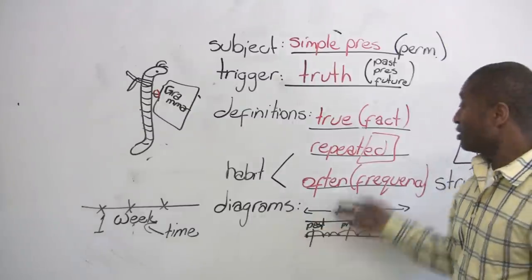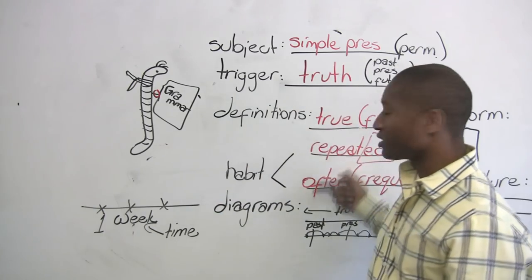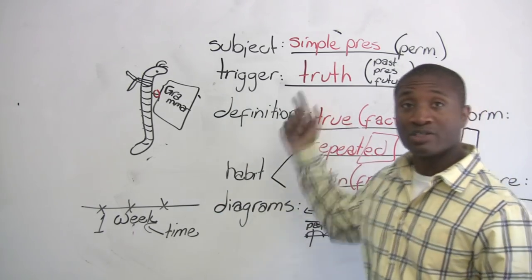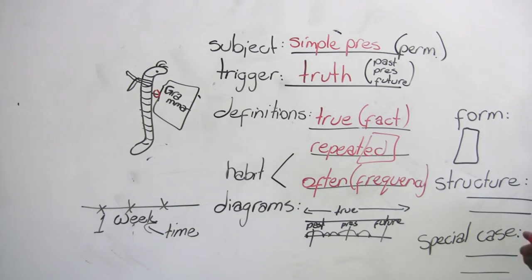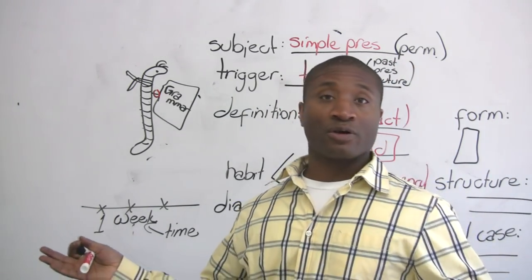You've got the diagrams, you've got the definitions, you've got your trigger word, truth. Simple present, truth, boom. These 3 things will come out. How do you know it's true? Bang, bang, bang, bang. Simple present. There's your diagrams. Form. Here's my favorite. Verb to do is the auxiliary verb for the simple present.